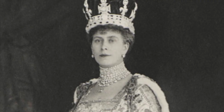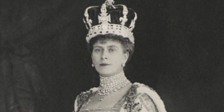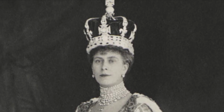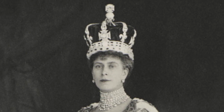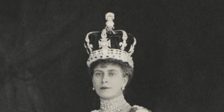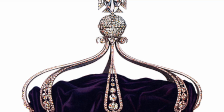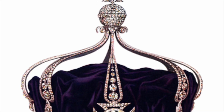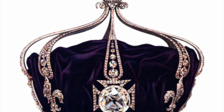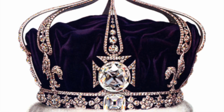In 1937, further enhancements were made to the crown in preparation for the coronation of George VI. The heart-shaped 18.8 carat Cullinan V diamond was added, enriching the crown's legacy and beauty. Following Queen Mary's death in 1953, the crown was displayed at the Tower of London, where it became part of the public exhibition of the crown jewels, allowing visitors to marvel at its intricate design and storied past.